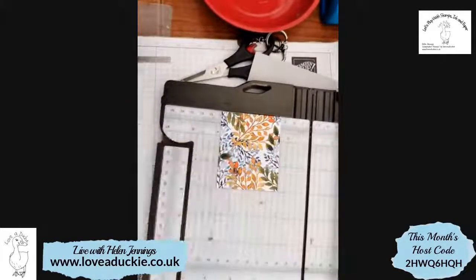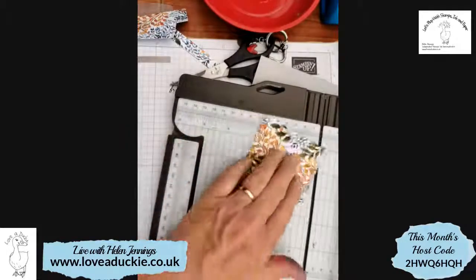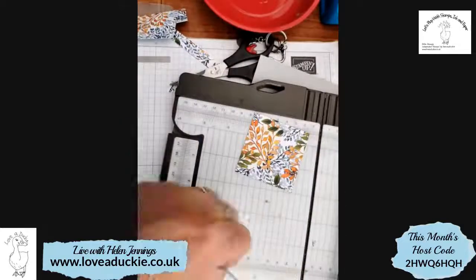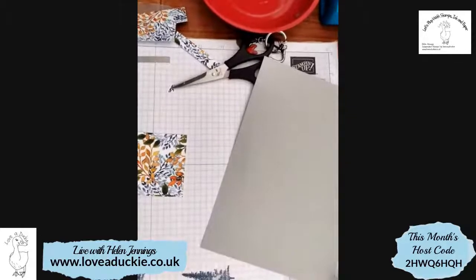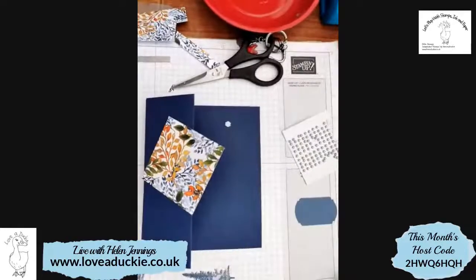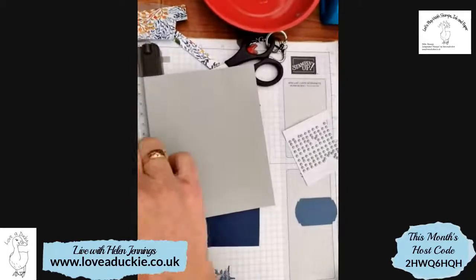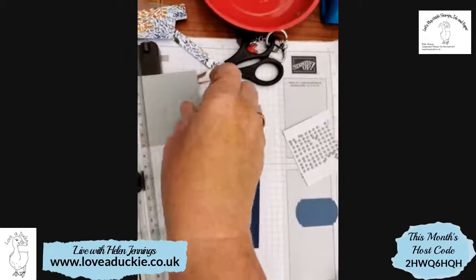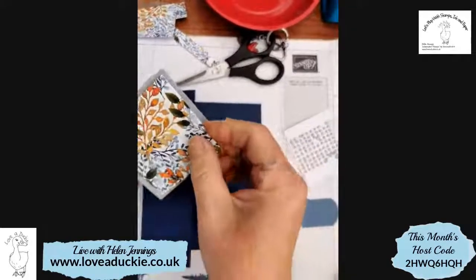I'm going to hang on to these bits because there might be something I can do with those. So you haven't got to use your paper at full size. You can trim it down. You could die cut something from it. Whatever you like. That's better. I'm going to come in with some Smoky Slate. I'm going to cut this to 2 3/4 inches square. Make that a little mat for that.